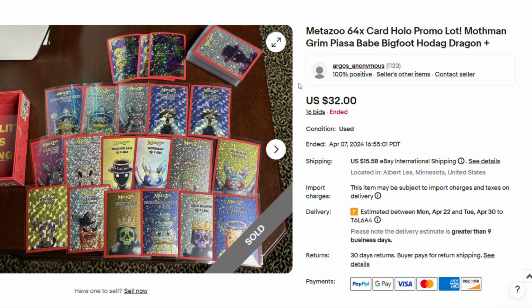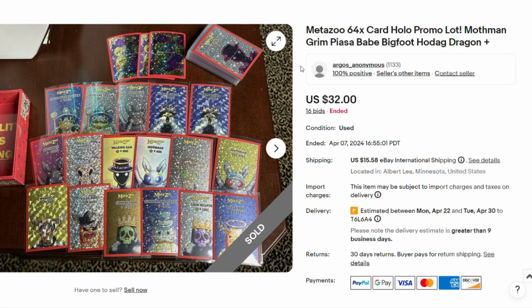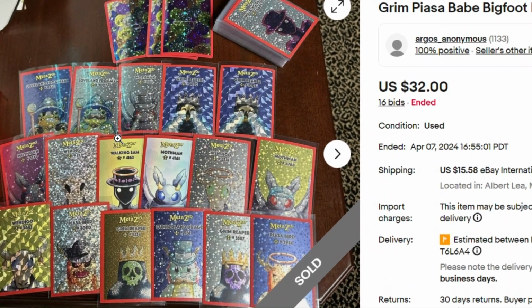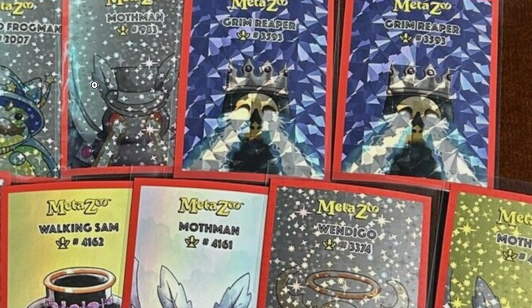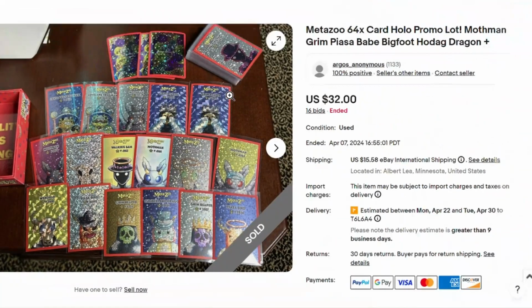Well, here we have a lot of 64 of these NFT cards, which I don't know. I never got into this. I always thought these were the worst set, the worst thing that MetaZoo ever did. $32 for 64 of them. When MetaZoo Discord existed a long time ago, I made a prediction that the first thing, if MetaZoo were ever to go to zero, the first product to get to zero would be these NFT cards. And yeah, they did not disappoint. I mean, they do look cool, but compared to other MetaZoo cards, these just suck.